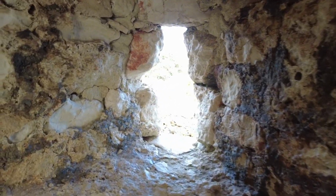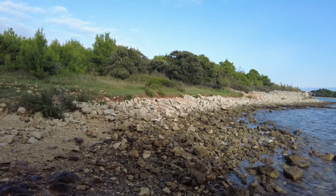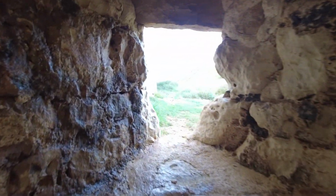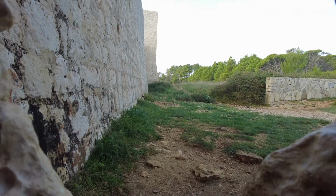This one looks back, so I guess if they're having an attack from the land, they can turn around and see what's coming from that way. Very good. And then you've got one more over here, and this is where we initially walked from, through there. Okay, so that's pretty exciting.